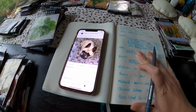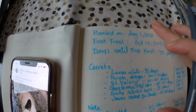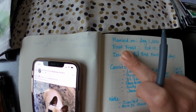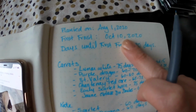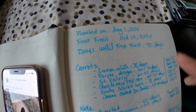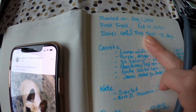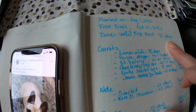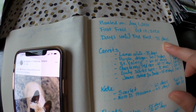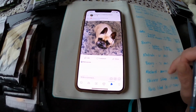But the one thing I wanted to go over was the garden journal that I mentioned. So what I've done is I went in and I put down the date that they were planted on, when my first frost date is, which I calculated out. Well, I didn't calculate. The internet told me that it was going to be approximately October 10th. The date, then I figured out the days until the last frost, which is 70 days. And I mentioned earlier that you could figure it out on the calendar by counting it all out, or you can use Siri and say things.